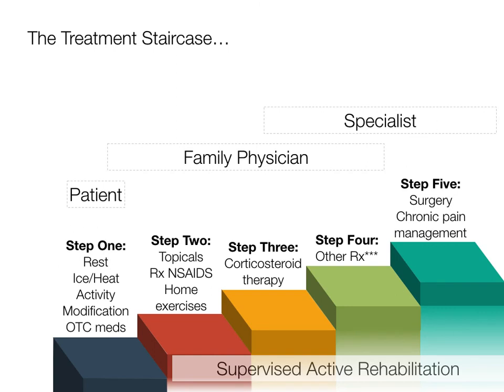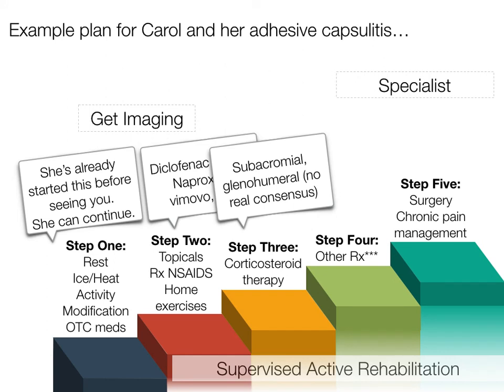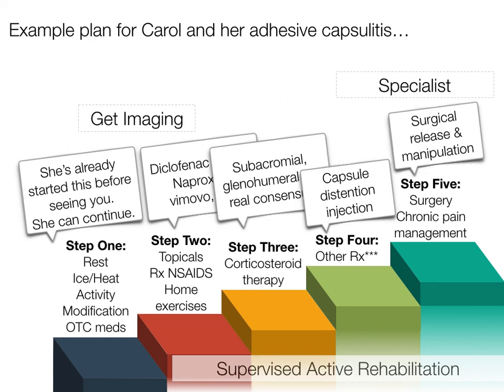So let's drill down into the treatment staircase here. You'll likely be noticing some common themes again. We've decided that Carol likely has an adhesive capsulitis given her global reduction in both active and passive range of motion and her essentially normal imaging. The lower steps are the same as for rotator cuff syndrome. The unique features here are the capsular distension injection and the surgical release.